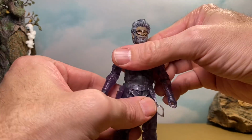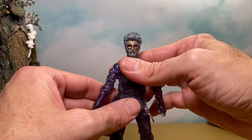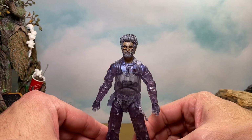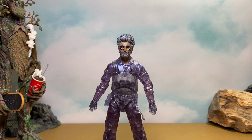So again, nothing dynamic for this guy either, but he does have a little bit more than Phoebe does. So they kind of held back a little bit on the kids, it seems. So that's all right. Doesn't bug me too much. But yeah, that's it for articulation for Egon there.